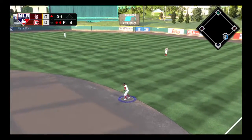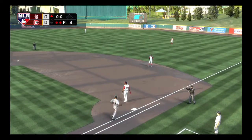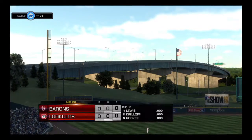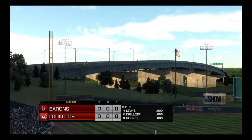On the ground to the right side. Throw on to first gets him, and the side is retired. So a relatively routine start for the top of the first here. So it's on to the bottom of inning number 1, no score.